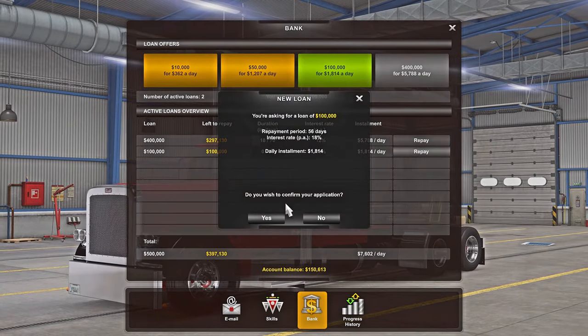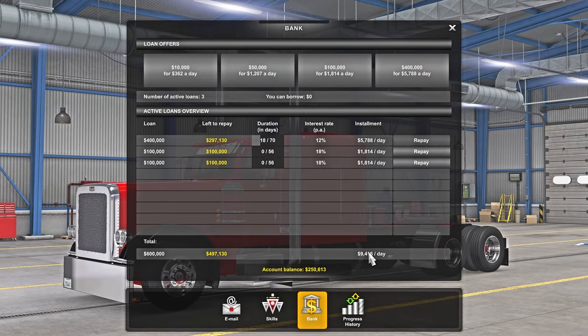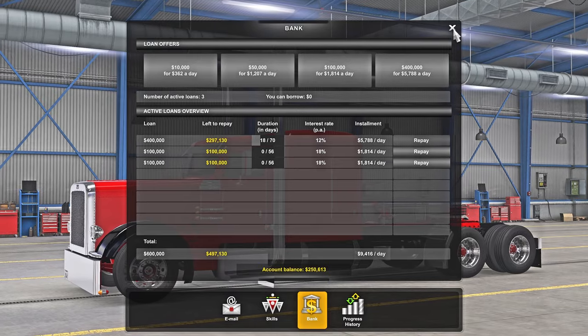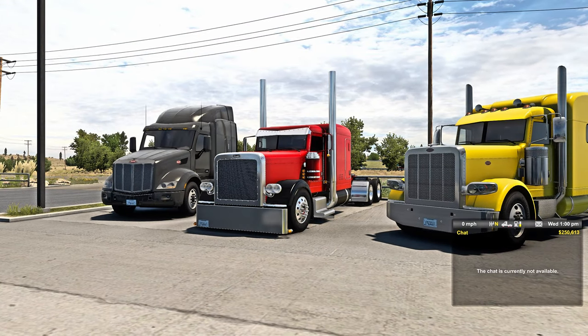So this is a little help you can save. So we have almost $10,000 a day to pay. But honestly, we're gonna hire a new driver, so I think we're gonna be good in a few days. The new driver will maybe take like $4,000 or $5,000, so that's gonna be perfect. So one last time, let's hear this C16.